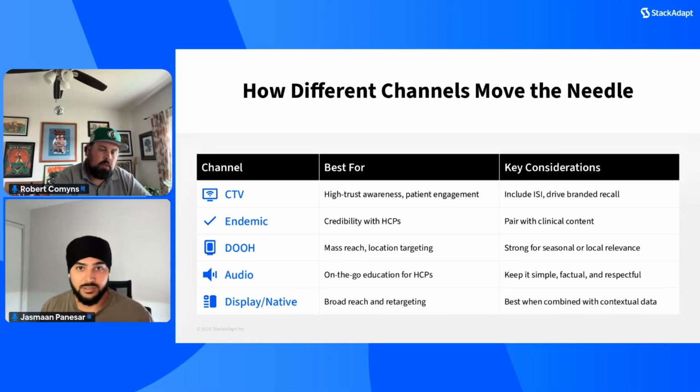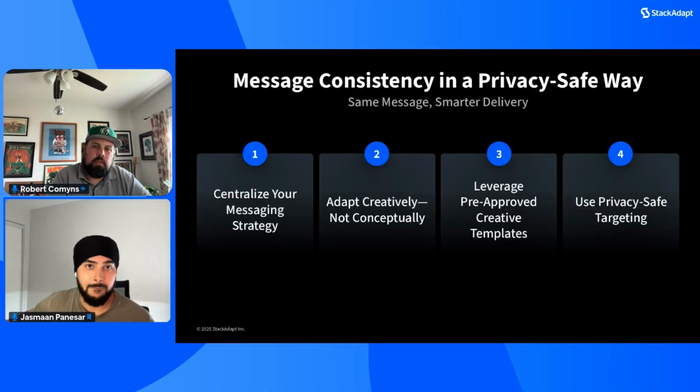And just to provide one example, it could be a recent campaign that StackAdapt worked on with a brand launching a new diabetes medication. We used CTV to build a broad patient awareness campaign, and then paired that with endemic ads to reach the HCP as well, so they know about this new medication being in the market. And then also doing DOOH near endocrinology clinics, and then using display retargeting with the CTV to keep the message top of mind for the patient population that we reached. That full funnel multi-channel approach drove a measurable lift in both script volume and brand recognition throughout this campaign. So just to provide an example.